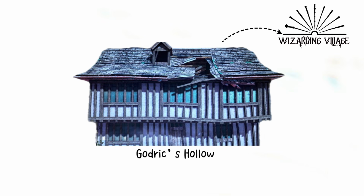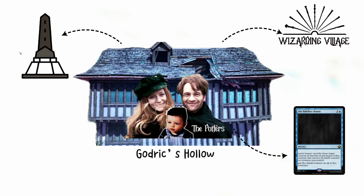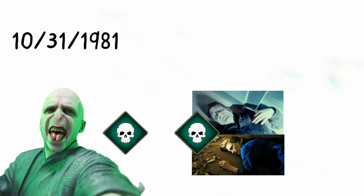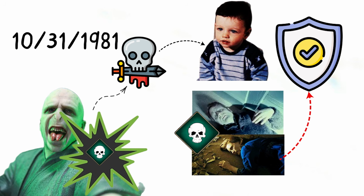Godric's Hollow. Godric's Hollow is both a wizarding village and a memorial site. The Potters lived there under the Fidelius charm, with Peter Pettigrew as secret keeper. On October 31st, 1981, Voldemort murdered James and Lily and was blasted back by Lily's protection when he tried to kill baby Harry. The house was left ruined.